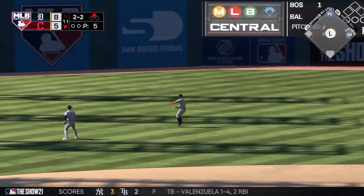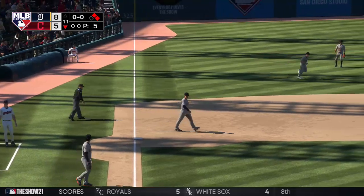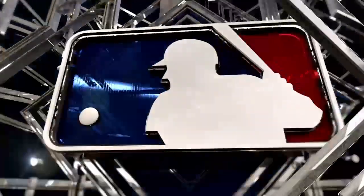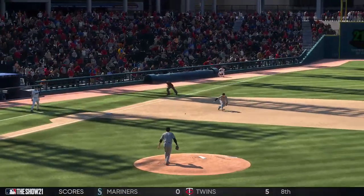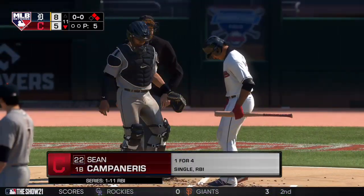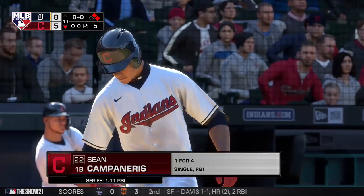And he whiffs on it as this ball's right under his glove. Wow, I'm not sure how, but it looks like he didn't even touch this thing. Might have been thinking about throwing the ball before he actually caught it. The game moves fast, but you have to do one thing at a time. So following the error, it's now runners at first and second. And next it'll be the switch-hitting first baseman, Sean Campaneris.